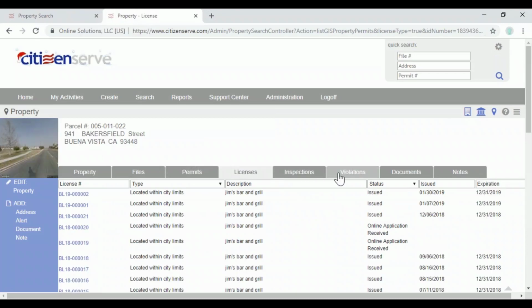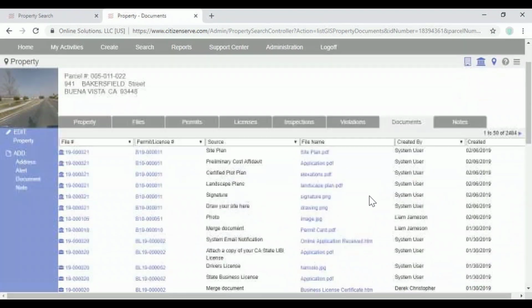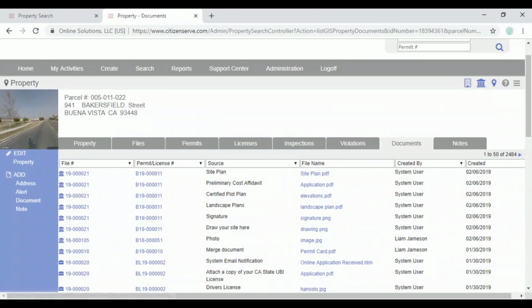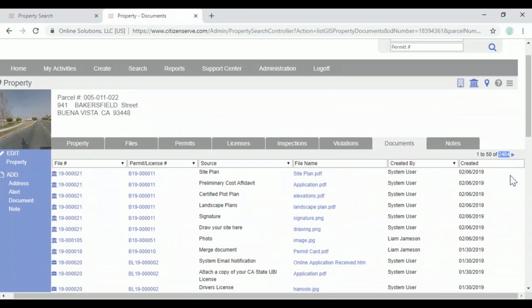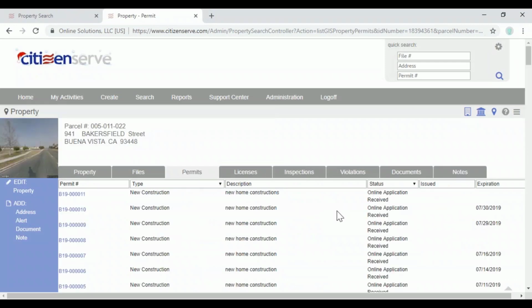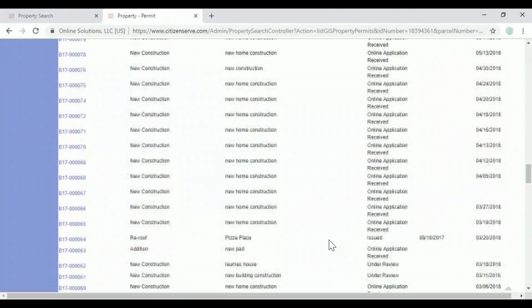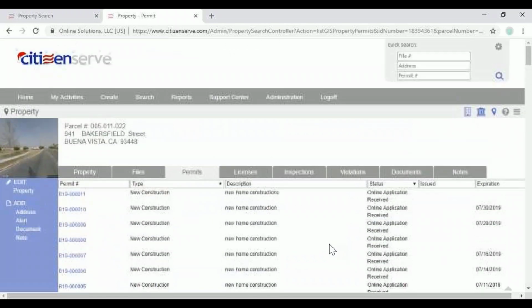File types, permits, licenses, violations on this property, all the documents associated with the property, plan documents, letters I've sent, everything like that. And the system's really snappy. I just pulled up 2,500 documents. I use this address for my demo, so there's quite a bit in here in terms of the number of permits. And we have really focused a lot on performance. We've got a lot of experience doing that over the years, and the application performs well out in the field, also in the office and stuff like that.